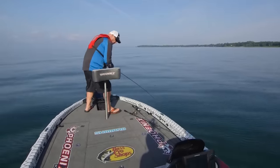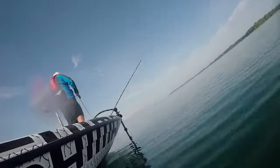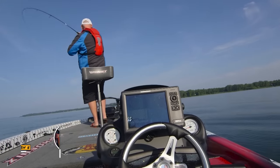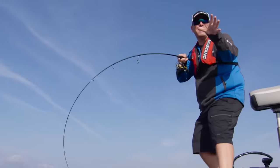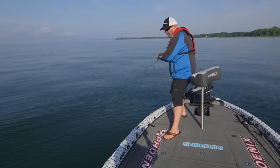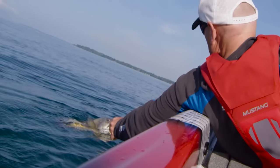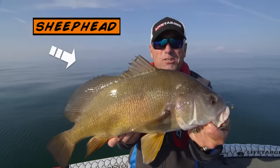Oh, another follower. Another one followed that crankbait. Come on, dude, eat that little flick shake. You know you want it. There we go. Oh, he ate it. What is this? Oh my goodness. It is another redfish and a giant. This right here is a King Kong redfish. What a beast. Look at the size of that ridiculous Great Lakes redfish.